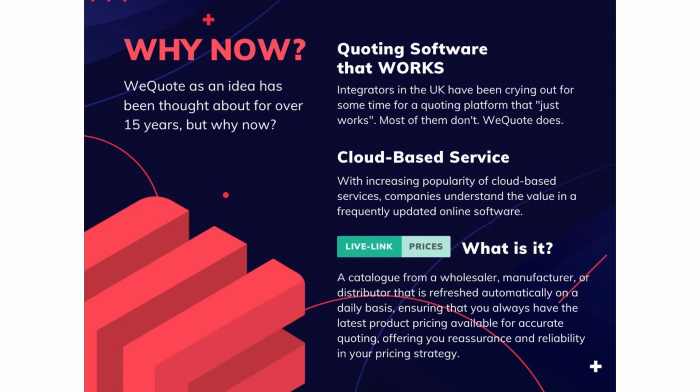If you don't know us or you're new to WeQuote, my background is I've actually run my own business for over 15 years, doing security systems, electrical, AV, IT, for anything from schools, airports, high net worth individual houses, you name it. I've been there and done it, wore the t-shirt. So I know a lot about running an installation business, and I've probably spent 15 years of my evenings quoting jobs every single night. So hence where WeQuote came from.